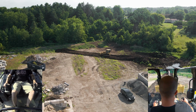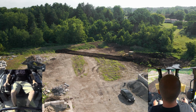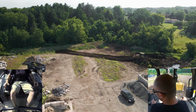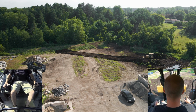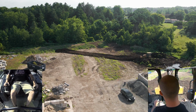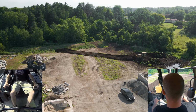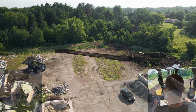just because stripping is not going to take this long. There's not a ton of topsoil back here that's going to need to be shoved off. In fact, I think the majority of my time is going to be shoving this mulch out of the way. So once I get this all stripped and prepped, I am out. And then I will come back on Thursday to actually start pushing millings.